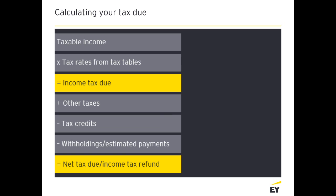Next comes calculating any amount of tax due on your income. You multiply your taxable income by corresponding tax rates, which are found in tax tables that are updated and published every year by the IRS. The rates currently range from 10% to 37%. This gives you your initial tax due amount.